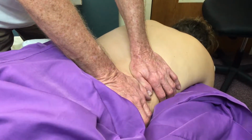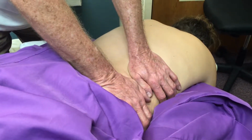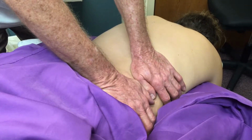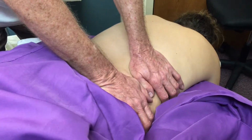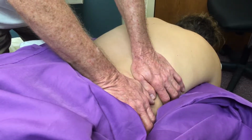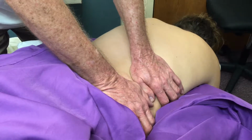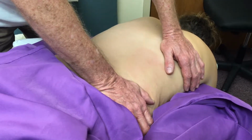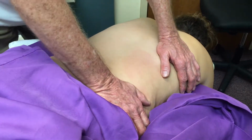This is myofascial therapy. We're just holding the fascia, which is from head to toe and enwraps every muscle fiber, holding the fascia until it lets go here in the lumbodorsal fascia. It's starting to let go, and I'm moving up a little bit. And this thoracic fascia.